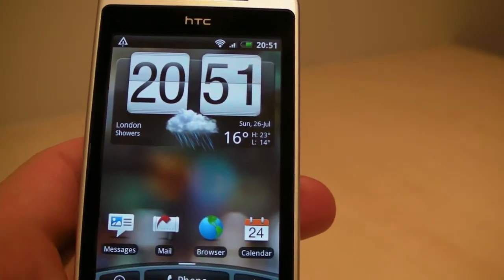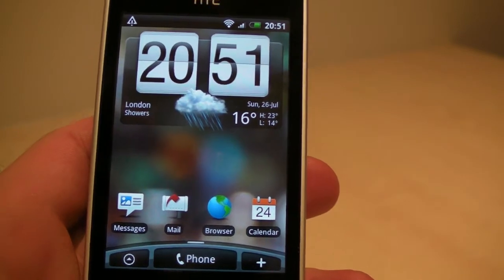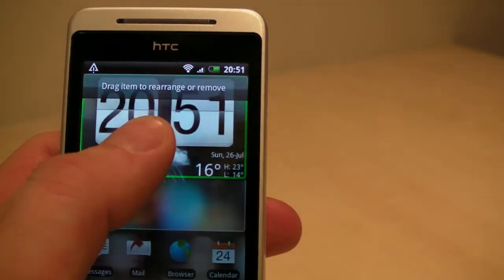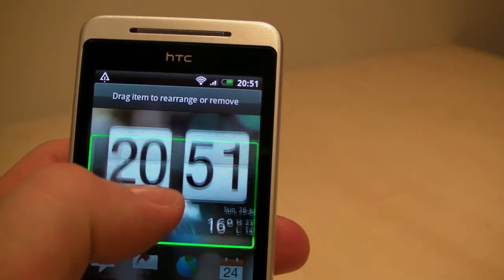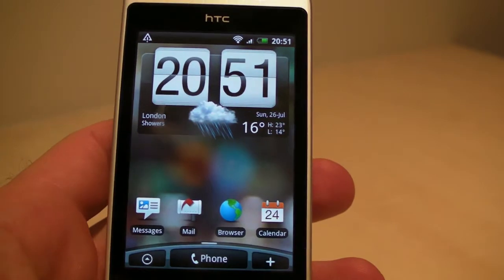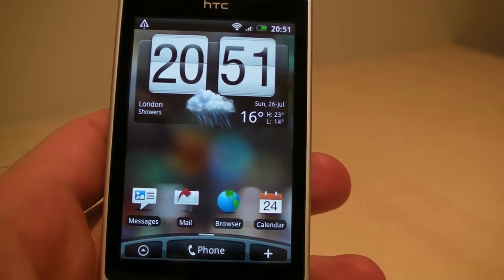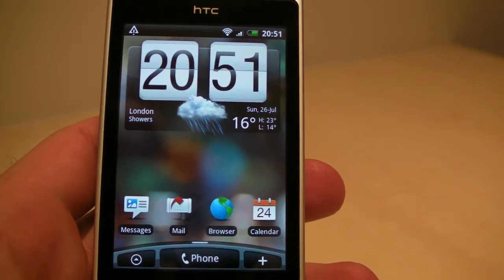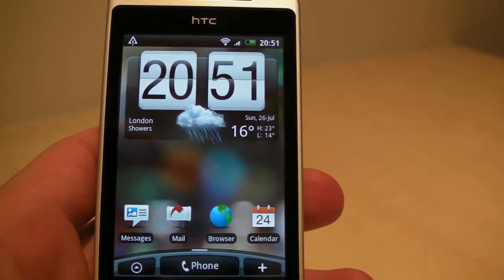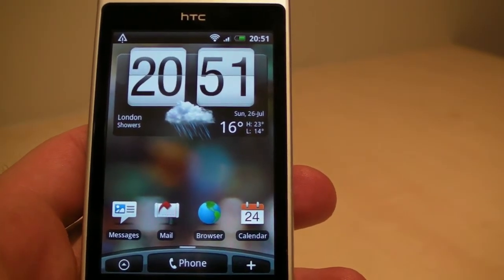It's got the clock. There's a slightly modified clock that I changed actually. One of the nice elements on these home screens is that you can pick and choose these widgets and place them where you want on screen, and also change the look and feel of them. But we'll come to that a little bit later. So this is, if you like, the default home screen. Carriers may change this when they take this handset, but this is the generic handset, vanilla as it were. So it's got these 4 icons across the bottom, all of which are changeable as well.